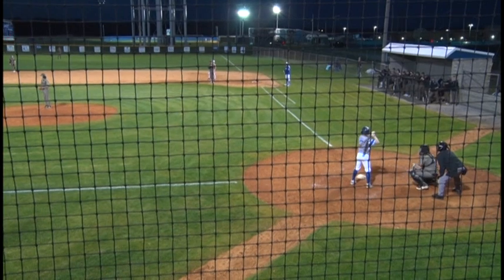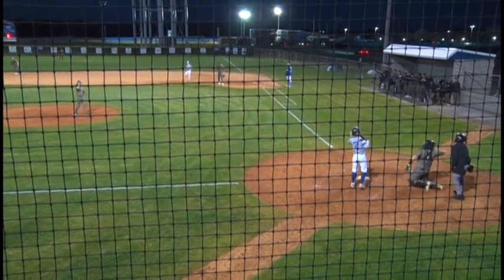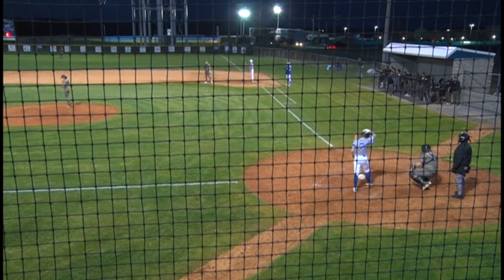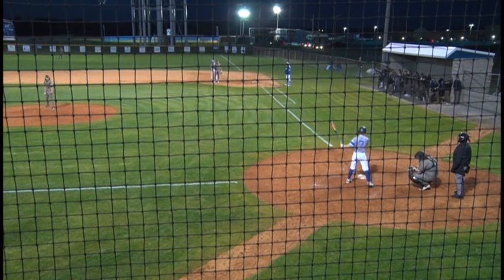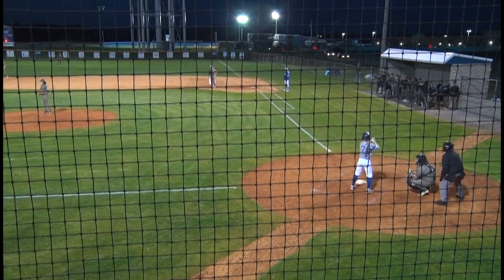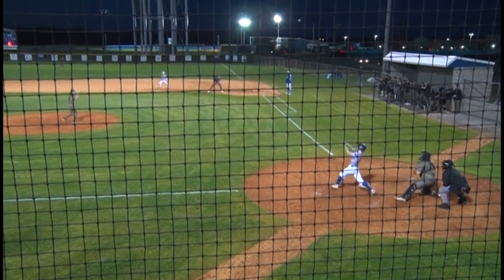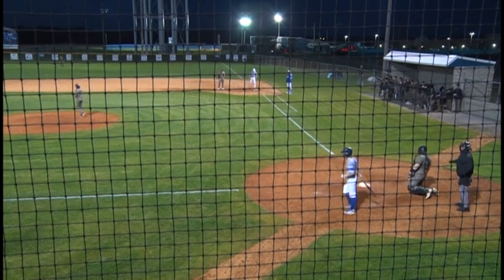Soup's a junior. He's at the plate for the Tigers. Here's the pitch. That's a little bit outside to Soup. That's ball one. Count 1-0. 1 out. Tigers have 2 men on, trailing 4-2 in the bottom of the 7th. Here's the pitch. Soup swings hard on it. Strike one. Count 1-1.